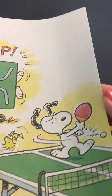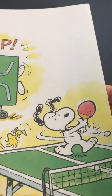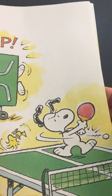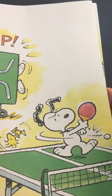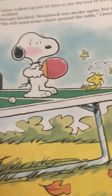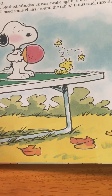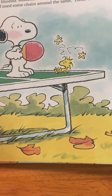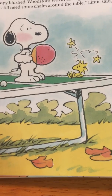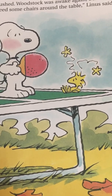Snoopy hit the ball, then bounced over the net so fast that he returned his own serve. Snoopy played against himself until he accidentally knocked Woodstock out. Linus walked up just in time to see the end of Snoopy's game. "We don't have time to play," Linus scolded. Snoopy blushed. Woodstock was awake again, but seeing stars.